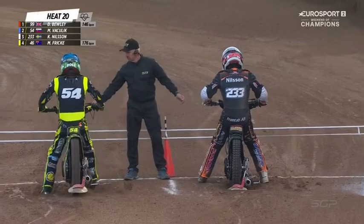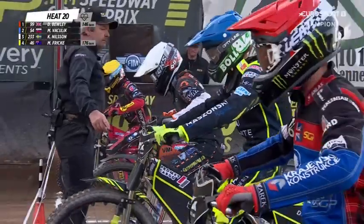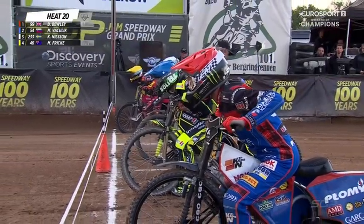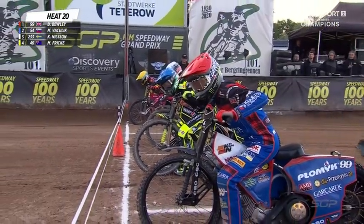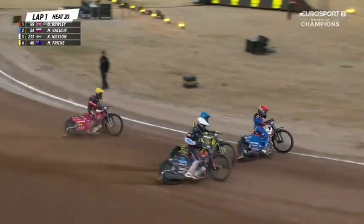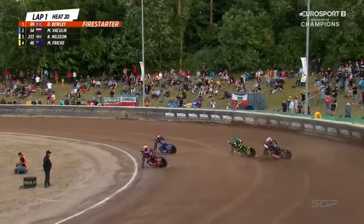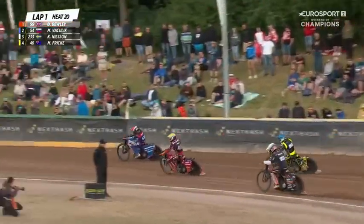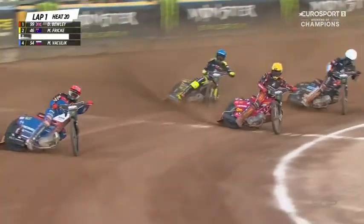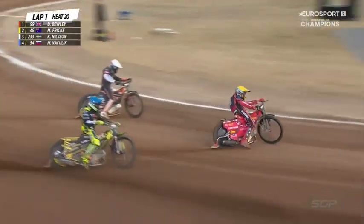So tense times here, and certainly it's keeping the focus right through the qualifiers this evening. Lights on, tapes are up, and we're away. Bewley's made a smashing start. Vasilik is alongside him. Kim Nielsen off gate number three is forced wide, makes a good turn back, he's up the inside, gets the better of Vasilik. Vasilik now trying to repay the compliment round the outside.